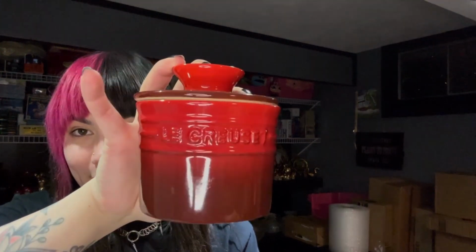The first thing I found, which I knew to pick up right away without even looking it up, is another one of these Le Creuset butter crocks. As you guys know, I had one just like this that was blue and new in the box that I had picked up a month ago, I want to say, and that one sold for quite a bit, but I think the red one might actually be more valuable, and it's in great shape.